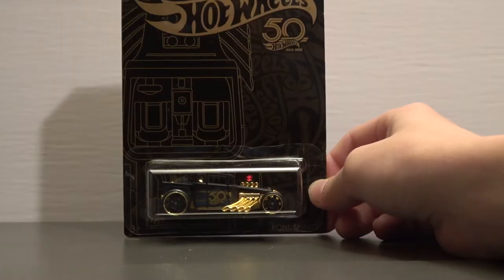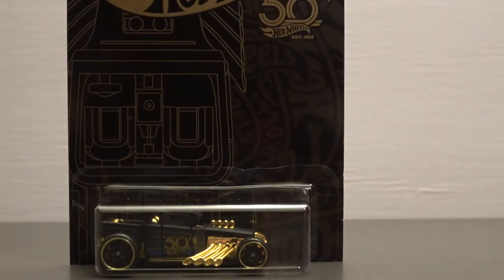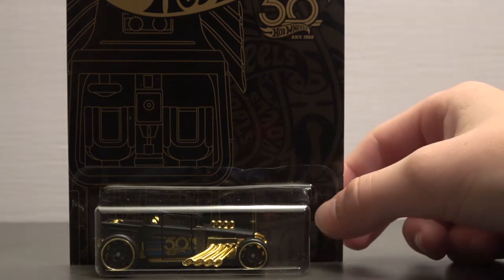This is a real sweet collection. Just look at this chase car. So let's take a close look at each one of them. First up, one out of six, is the Bone Shaker. This is one of the cars that really excited me in this collection. The Bone Shaker is my single most favorite car out of all of the Hot Wheels castings.